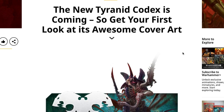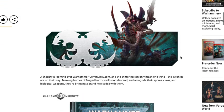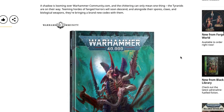That being said, let's jump right in. The new Tyranid Codex is coming, so get your first look at its awesome cover art. So here we see some pretty cool Tyranid art right here. A shadow is looming over warhammercommunity.com. The chittering can only mean one thing. The Tyranids are on their way.